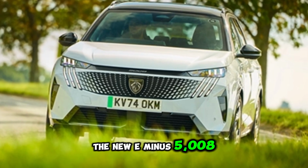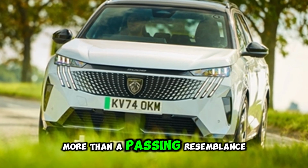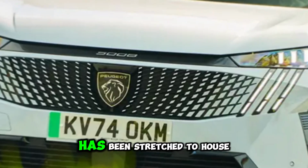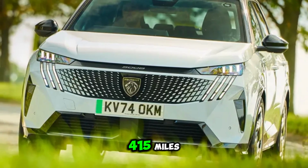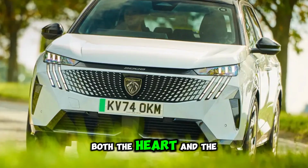The new E-5008. It's another electric SUV and bears more than a passing resemblance to the slightly smaller E-3008, only here its STLA Medium platform has been stretched to house up to 7 passengers. Add some Gallic flair and a range of up to 415 miles in the longest range model, and it should tug on both the heart and the mind.